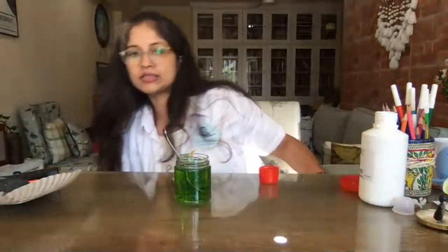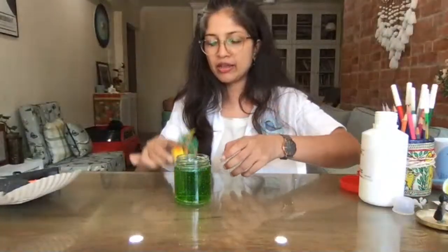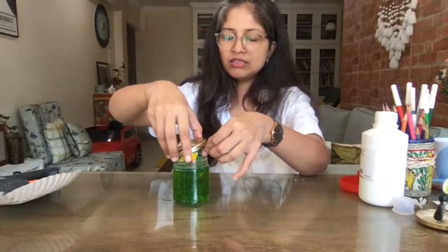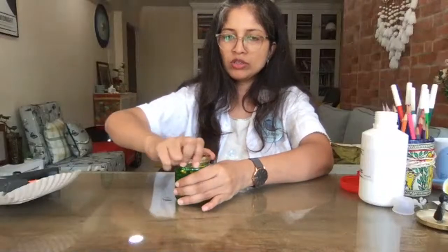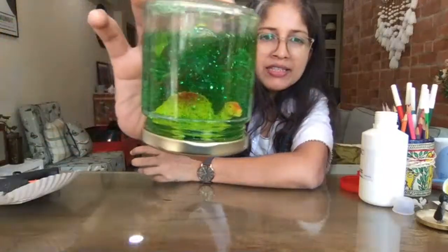All right, nice and clear. Now let's see how it looks in color. The toy which we had stuck with the glue gun goes inside like this, gently. Just see that it doesn't break. Then you give it a shake, and you upturn it. Now you see the dino is there, and it's colorful and nice.